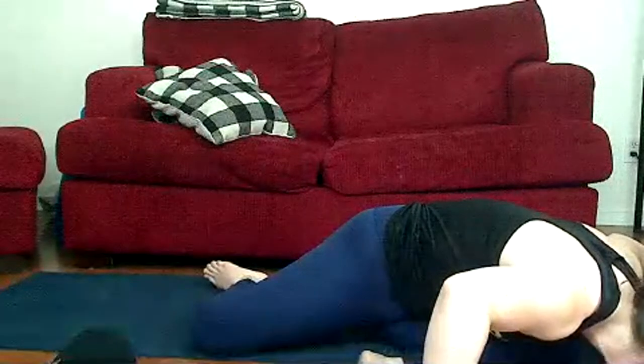Let's do one more each side. Push yourself up. Bring yourself back to your diamond. Again, don't worry if your chest doesn't touch your thigh as you fold. Just think about creating a long spine as you fold over. So one more here to the right.